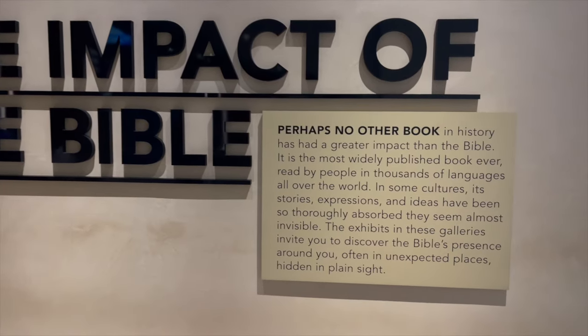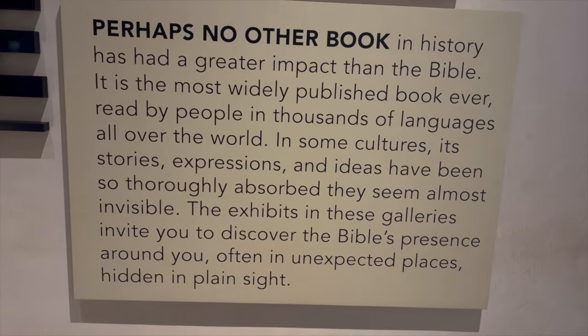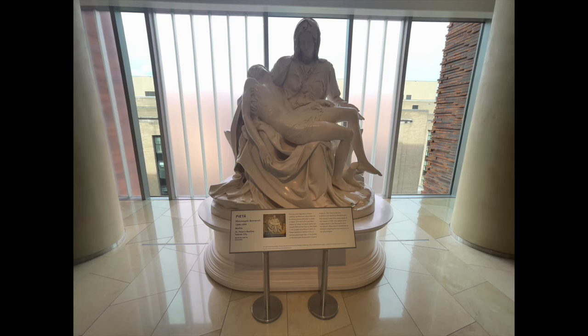This is the Museum of the Bible. This was such an amazing experience that we will have a separate video for this museum. We found Cuba Libre. We're going to go inside and check it out and probably have some mojitos and empanadas and something yummy yummy.